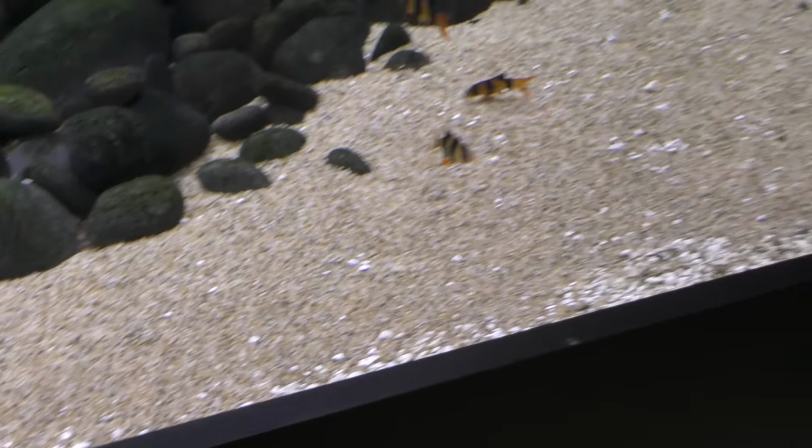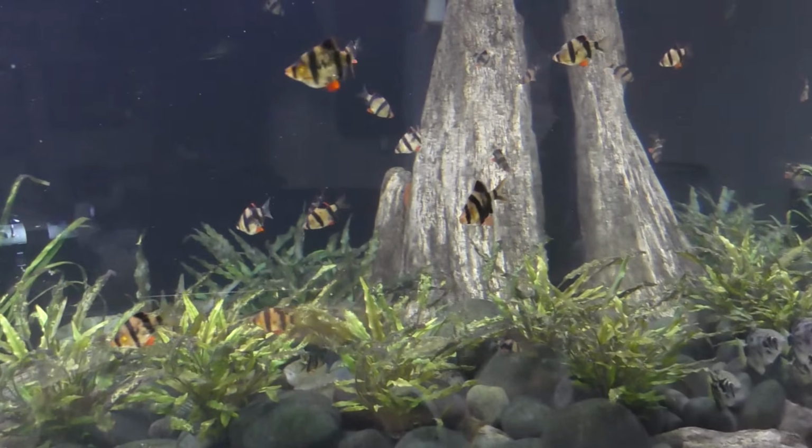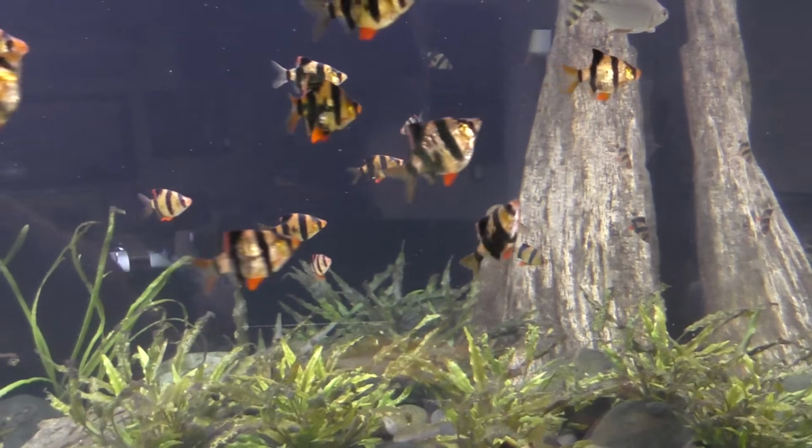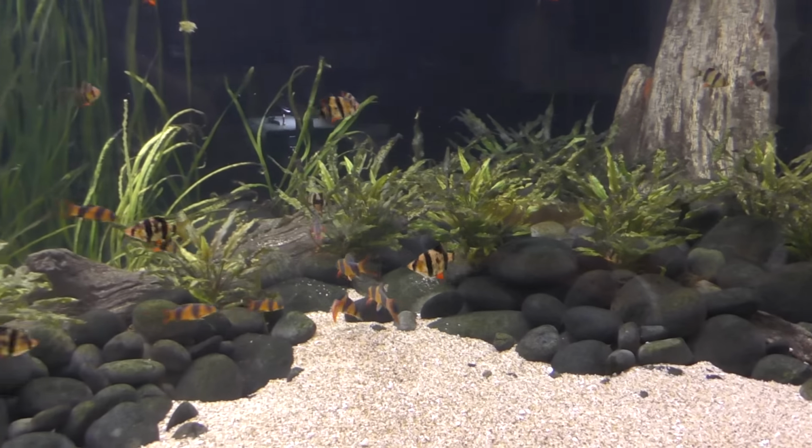You can see wedged between the log right there, there's a super red bristle nose. Oh, I do see it. Yeah, just hiding right there. And then we've got a 12-pack of reticulated hillstream loaches, and I just found babies in there yesterday. Whoa, how cool is that?